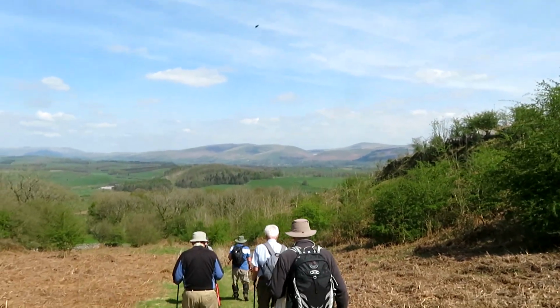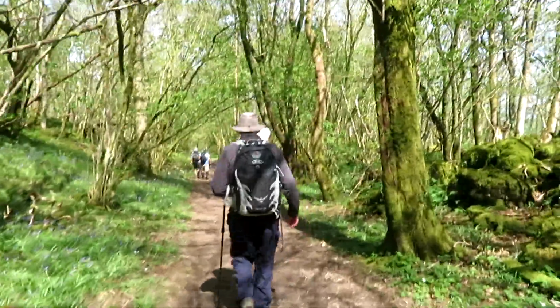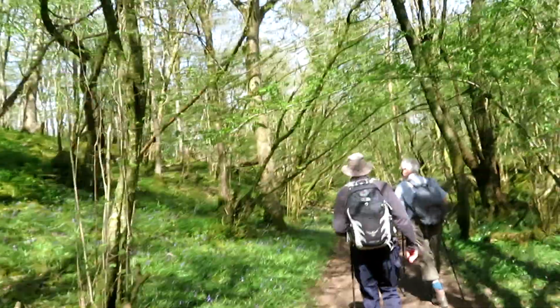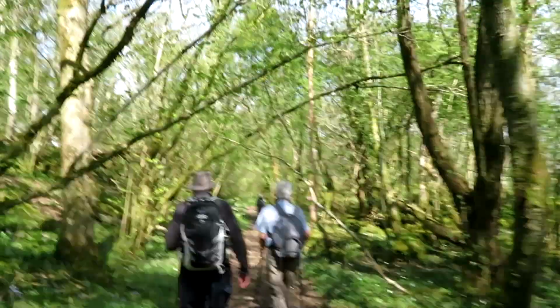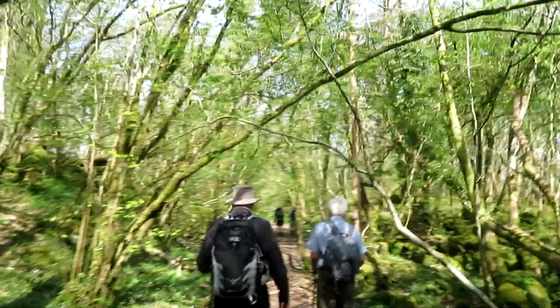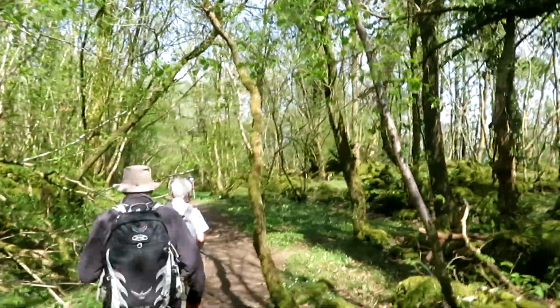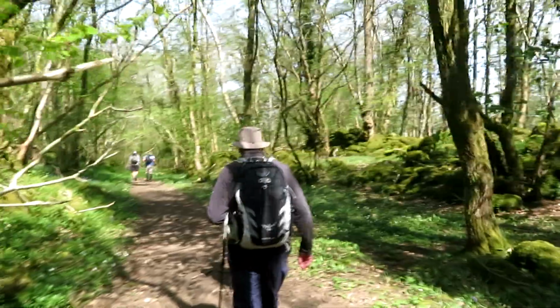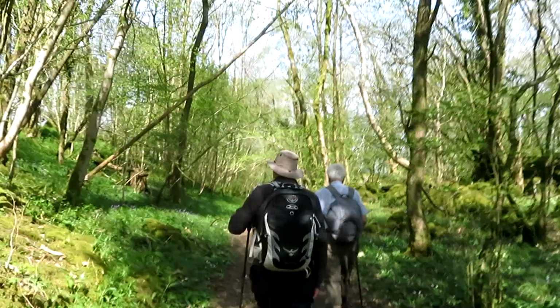and people in good spirits, as you can hear from the laughter behind me. And now we're heading north-ish, northwest. A few bluebells about here. Nice leafy, shady, gladed path that we're walking along here. So I think we're at the bottom southeast arc of the figure of 8, heading north to come back round to head back up to the car.